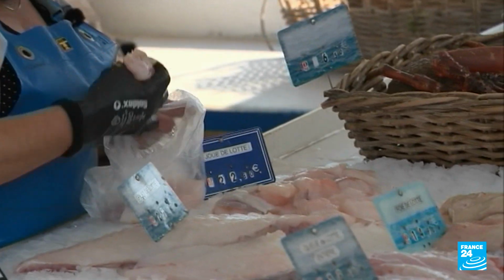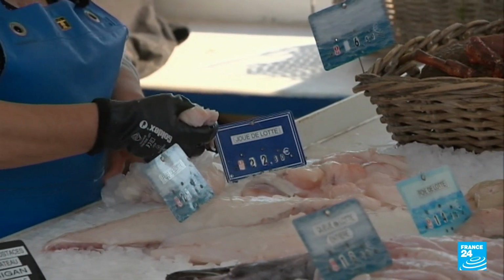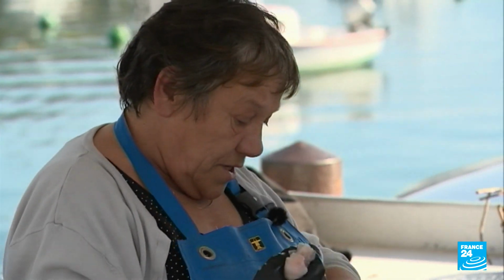One of the worst times. It's when we catch the least. Especially in August. Especially August, right. August is a problem because there's more demand than supply. So it's a bit stressful? Very stressful. I've given you 1, 2, 3, 4, 5, 6.